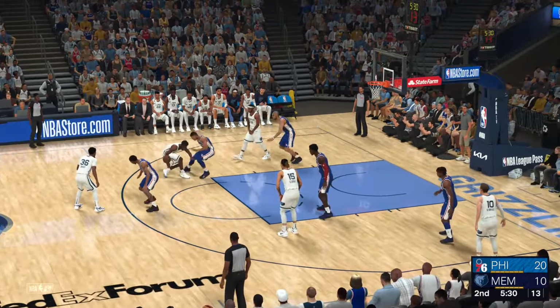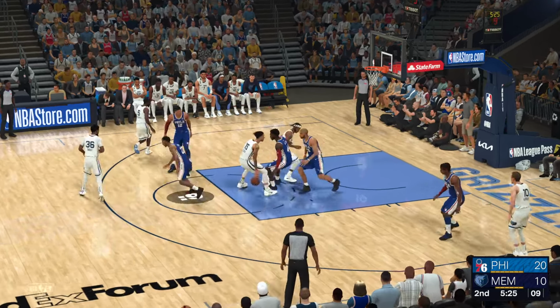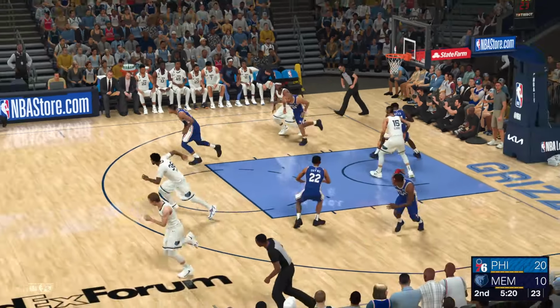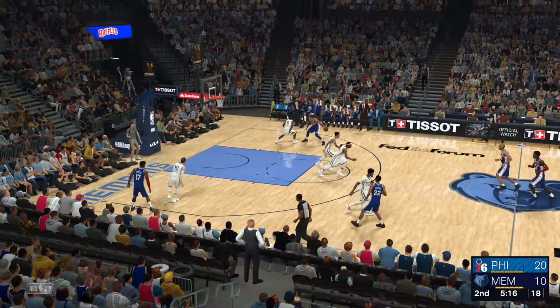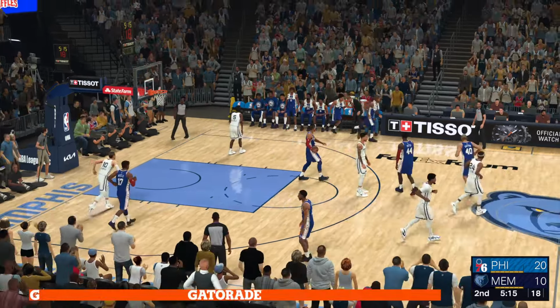Outside, Williams. Clark right side. Over Reed. No good from Clark. I like it. That's a great battle at the rim. He just couldn't finish. I mean, I like the call. I thought the defense was just there a little late.